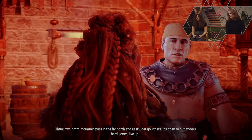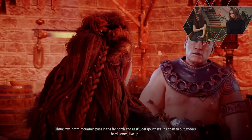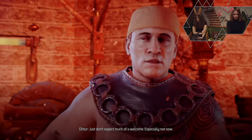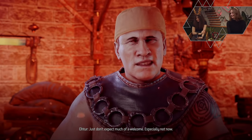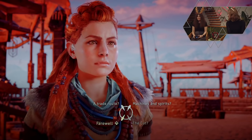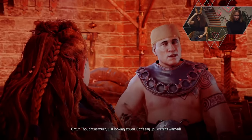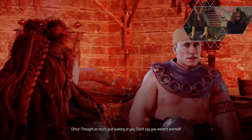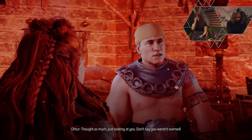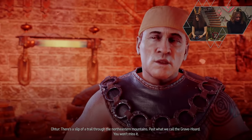A mountain pass in the far north and east will get you there. It's open to outlanders, just a route like you. Will I change just armor? 100%. I gotta get to Meridian. Karja all the way. Talking spirits. I'm interested. You don't say you weren't warned. There's a slip of a winner. Trail through the northeastern mountains, past what we call the Grave Horde.